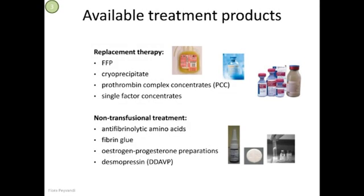The last point is how we are going to treat the patient once we make the diagnosis. We know that there are two types of treatment, and you as a clinician have to know whether there is a case to treat the patient with replacement therapy, or you can just use the non-transfusional treatment, especially for mucocutaneous types of bleeding. Antifibrinolytic amino acid, especially in factor 11 deficiency, sometimes is going to be very useful.